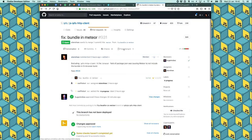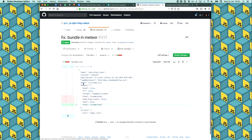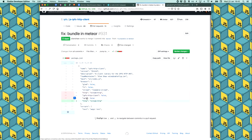I just saw this today, so I quickly fixed it. Weirdly, in package.json, in the browser field, we've got ipfs-http-client: false and ipfs: false. What? That's kind of weird. Why would this module depend on itself? Which it doesn't. So I just removed them.